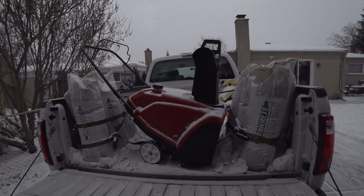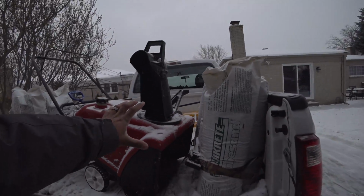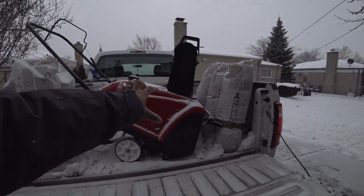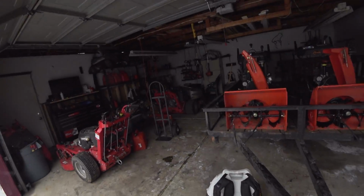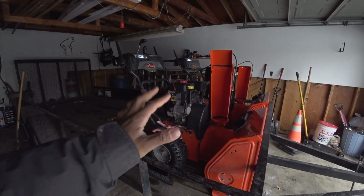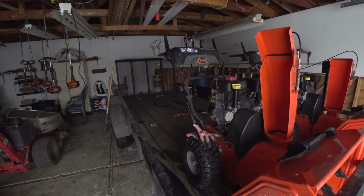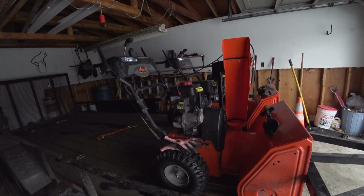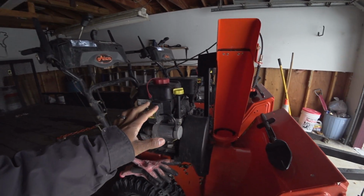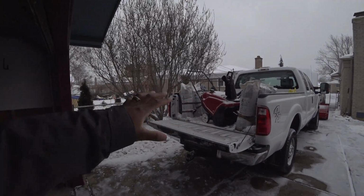If you got 3, 4, 5, 6, 7 inches of snow, this machine is going to be the quickest and most efficient machine, even more efficient than these. The benefit of the big two-stage, or even a three-stage, is you can bust through the snow packed at the end of the driveway a lot better with something bigger like this. Granted, as long as it's not too much snow, the Power Clear can also do that.